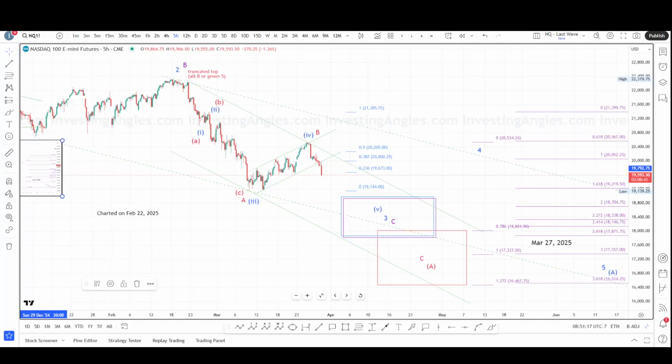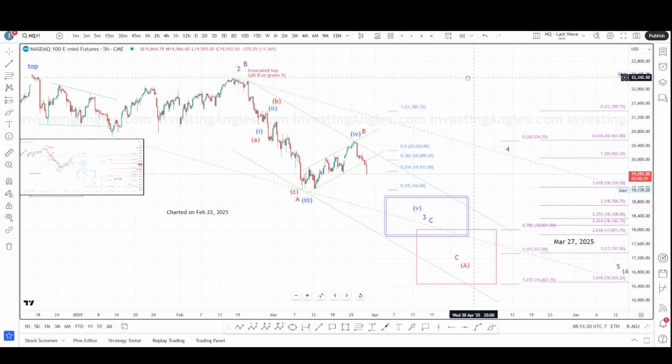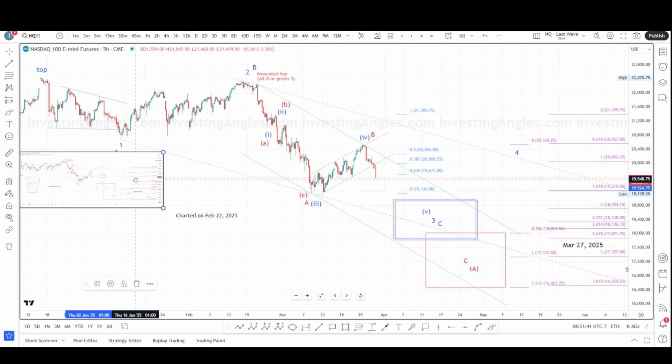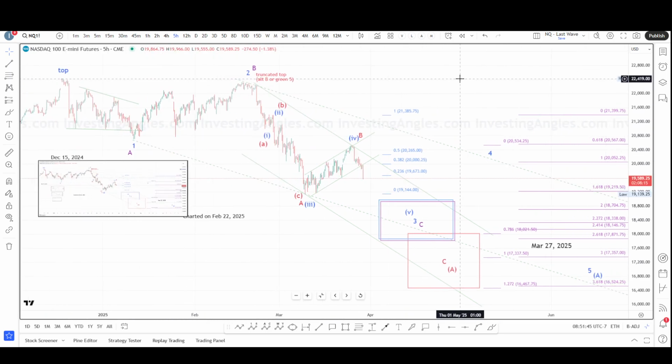Now let's take a look at Nasdaq. Nasdaq is more complex, by the way, and why? Because the top of Nasdaq is not aligned with the top of S&P 500. Nasdaq made its nominal top in the middle of December, and the S&P 500 made it in the middle of February. That's why we need to use different counts and different alignments of waves. So this is the perspective.